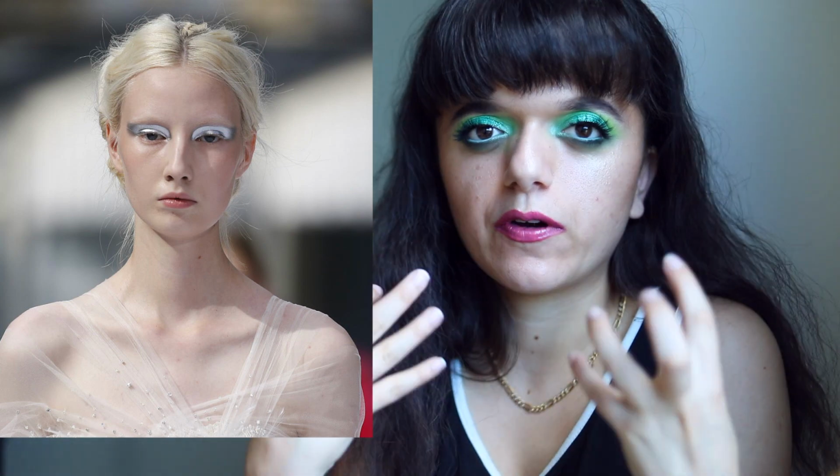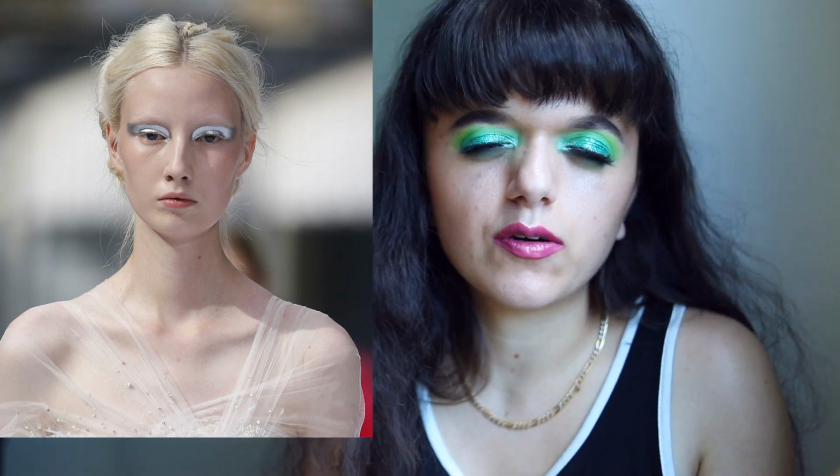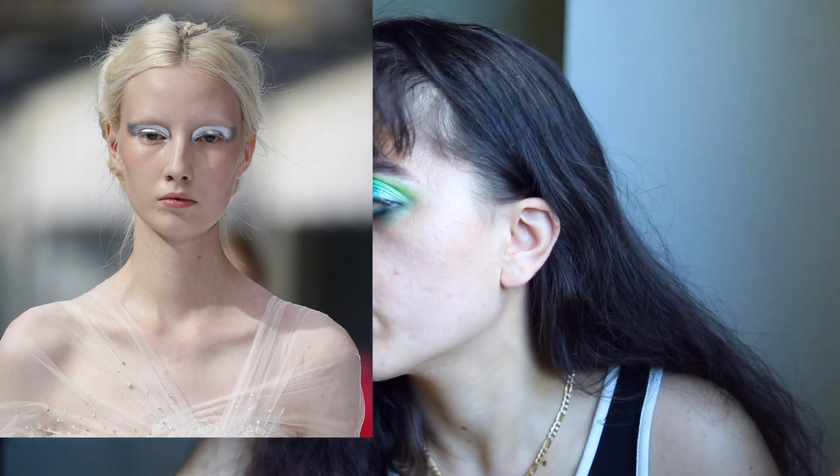Because what's nice about silver eyeshadow is that it's so reflective, and you basically put it on your eyelid and your lashes automatically stand out. That's something really random, but I feel like if you ever want to go for a very minimal but still very striking look, silver eyeshadow is a great element to add to your makeup, because it can be so striking and so interesting.